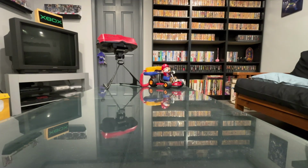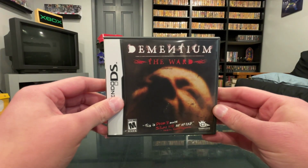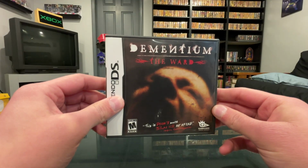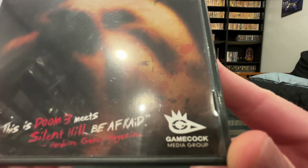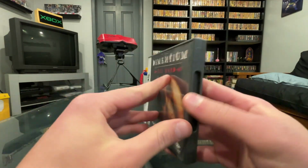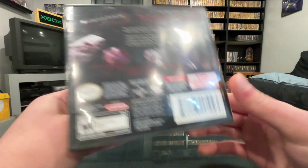So the games they had here, Dementium: The Ward. I'm telling you, there was some interesting stuff here, not the typical stuff you would see there. But Dementium: The Ward, published by Gamecock Media Group, so that's cool. And these are all in nice shape, complete, no complaints with condition.